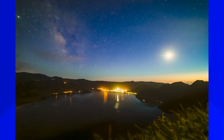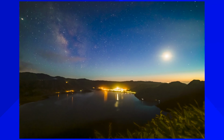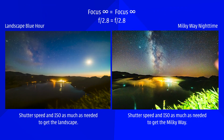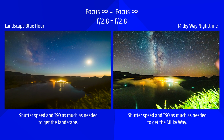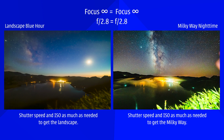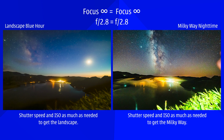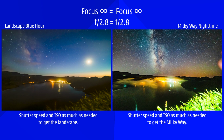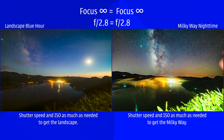So let me explain why the aperture and the focus won't move on this particular picture. It will be the same as the long exposure to photograph the Milky Way. So the aperture won't change, so the depth of field won't change, and the focus also won't change. I could change the focus, but I would add some breathing problems from the lens. It's an unnecessary risk because I know that everything I want in focus is in focus. There you go.